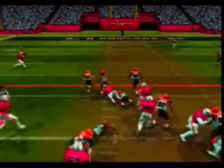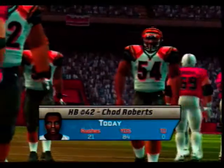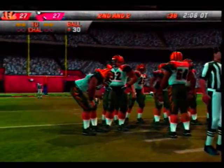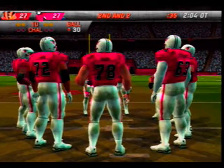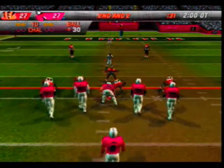Gets the call. Gets it. Miller is there, Roberts for the tackle at the 30. Roberts kept his legs moving, gets 7 hard-earned yards. Second down, 2 to go. Ball on the 30-yard line.